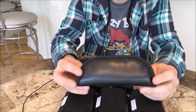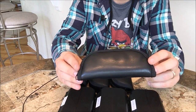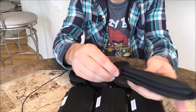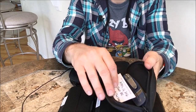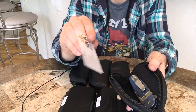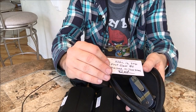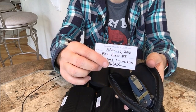The first class is my pocket-friendly, smaller flipper knife, and those are going to come in a zipper pouch case like this. So this is the case that they'll come in. And inside the case will be the knife, and every one of my knives comes with a birth certificate. On one side it has my business card, and on the back it has the information about the knife. So it has the date that the knife was made, detail about what model it is, and a description of the knife, including the steel and my signature.